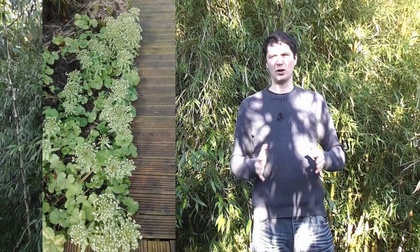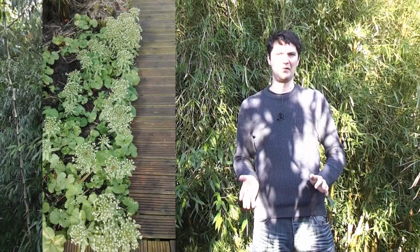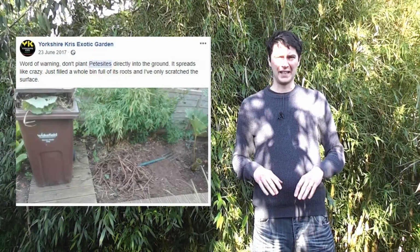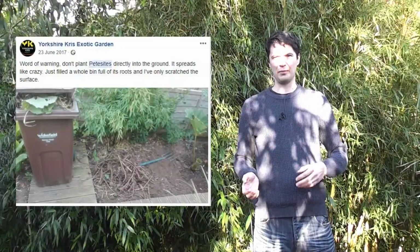is because it spreads absolutely everywhere, and in hot weather the leaves just flop over as well, and it starts dying back sort of by mid to late summer. So although it looks great early in the year, and if you can contain it, it does get out of hand very easily, and it looks pretty poor from late summer onwards. So that's why it's a plant really not worth growing in the exotic garden.